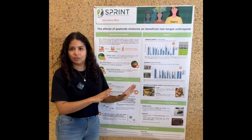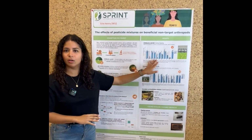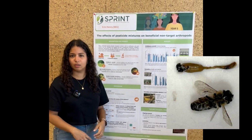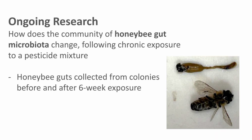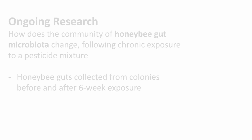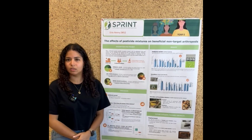A lot of these results are preliminary. What I want to do in the future is compare, for example, our survival data to the survival data of the single components, which is in the literature, to check if there are synergistic effects of the mixtures. What I'm also working on right now and finishing up is evaluating the differences in the gut microbial community of honeybees. So I sampled some bees at the beginning and the end of the colony exposure. And now we're going to look at if there are differences in the relative abundance of different important groups.